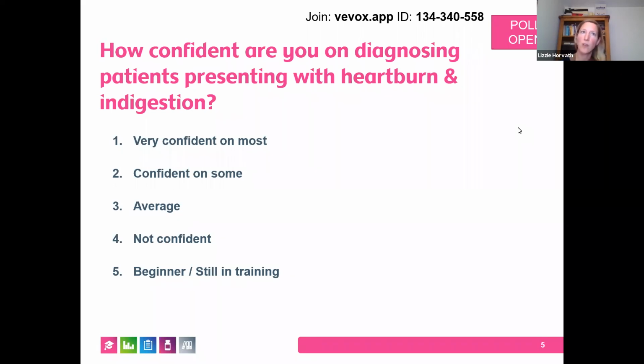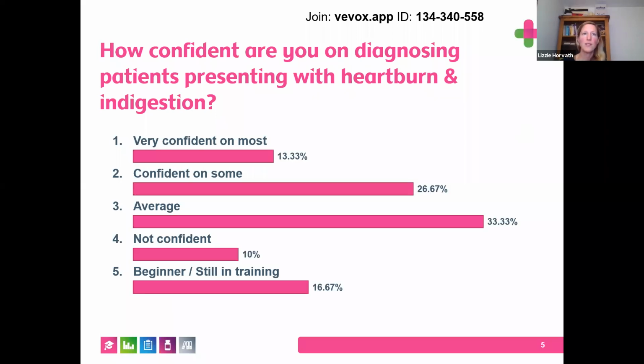If I could just get you to vote now, did you feel very confident in most cases, or confident in some, or did you feel average, not so confident, or you feel like you're still very much at the beginning of your journey of becoming a pharmacist and you're not quite sure what to recommend? Let me see if I've got some votes here. Excellent, I do have some confident people in the audience, which is really good, but I also have some people who are not that confident, or you feel like you're still in training. So hopefully by the end of tonight's training, you will gain a little bit of confidence. And for those of you who feel quite confident, this is going to be a very good refresher for you.